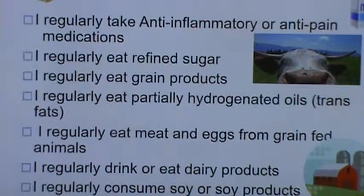You regularly eat partially hydrogenated oils or trans fats. We'll go through this later. Oils come in different shapes and sizes and different forms. But anything with a trans fat, you're not going to want to eat that because that creates a lot of inflammation. Your best oil in general, anybody have a guess? Olive oil. Yep. That is a neutral or a very, very low inflammatory oil. So if you're cooking, you're better off having olive oil, even though it's maybe a little more expensive.